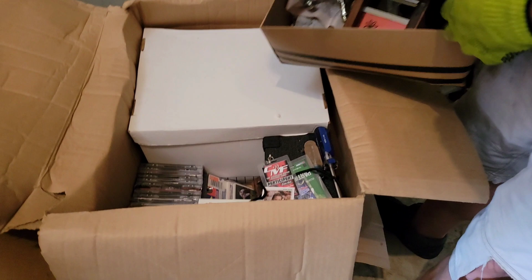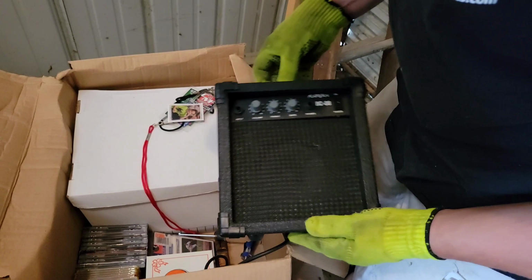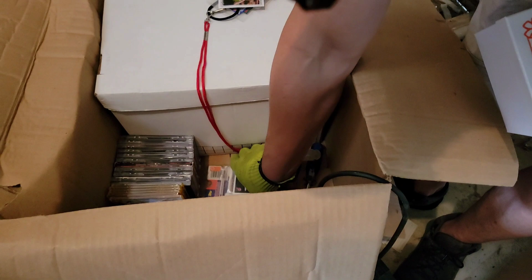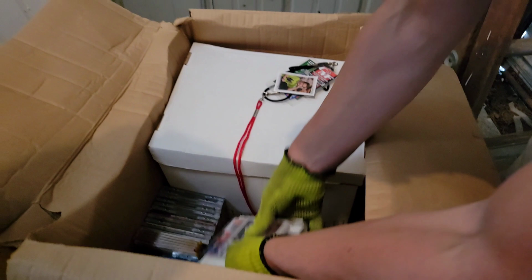Oh yeah, I'm seeing money. First off, we got a little amplifier. Yep. And we got this Browns box. Oh, check that out. Browns train ornament. Gotta be a few bucks. Then we got the Cleveland Indians set. Brand new Topps. I see Albert Belle on there. CDs. Now, what's in the box?